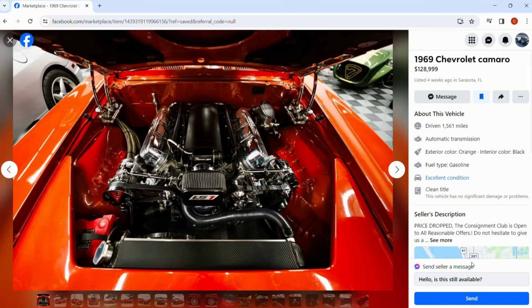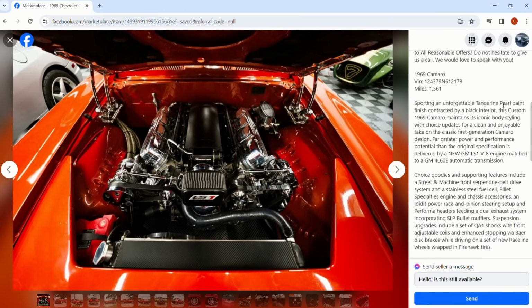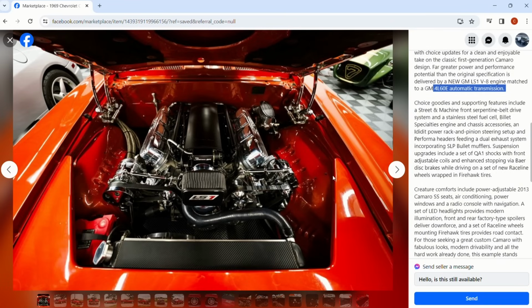Okay, next up, this is at some sort of dealer. We got unforgettable tangerine paint. GM LS1 V8. So the LS1 is obviously all aluminum, but it is like the oldest LS motor. So that's another thing to mention here, is that not every LS swapped car is the same. There's a difference between an iron block junk 4.8 that someone quickly hacked in versus a cleanly done LS7. So not saying the LS1 is bad, but this is definitely a quote unquote lower end LS motor, especially in 2023. GM 4L60E, so 4-speed automatic, nothing special, really not all that desirable.